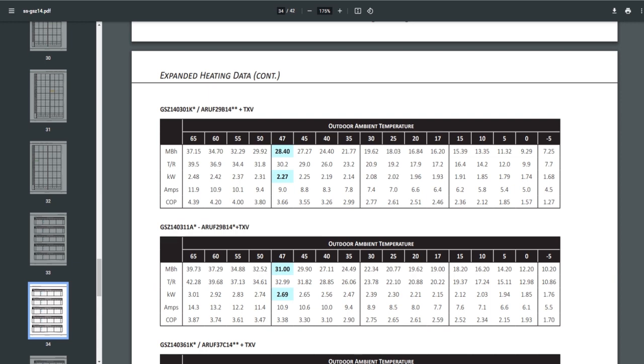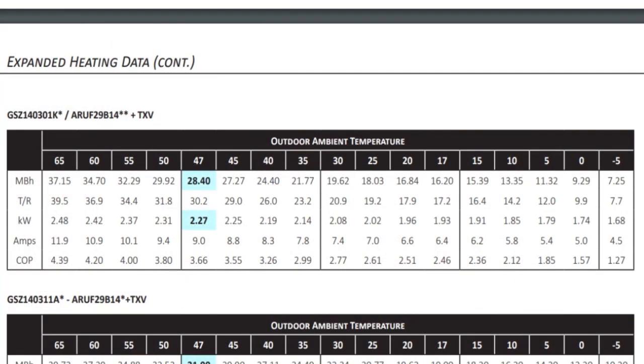This is the specifications. So we can see outdoor ambient temperature is on this chart and goes from 65 degrees down to -5 because this is heating. This is the expanded heating data. And this is a matchup of the GSZ 14030, which is 2.5 tons, with the ARUF 29B14 plus TXV.